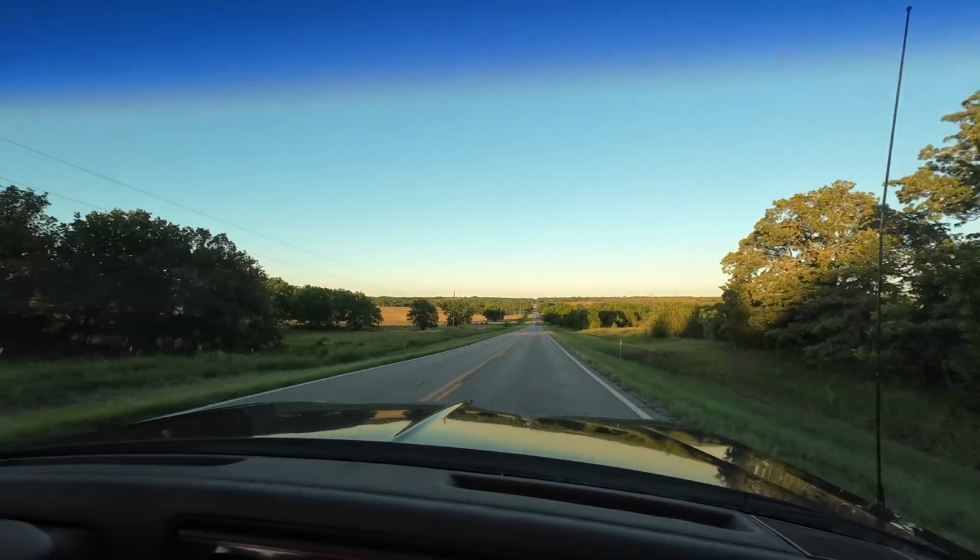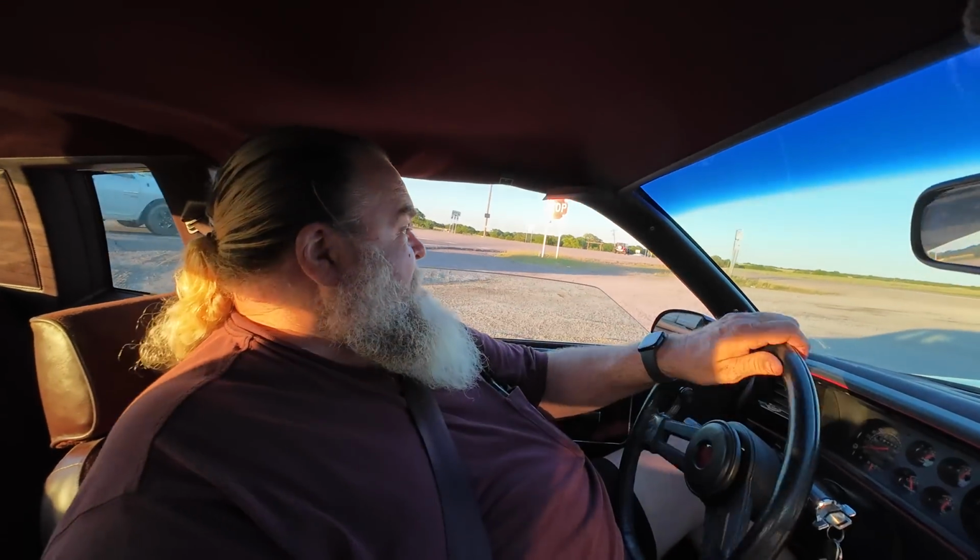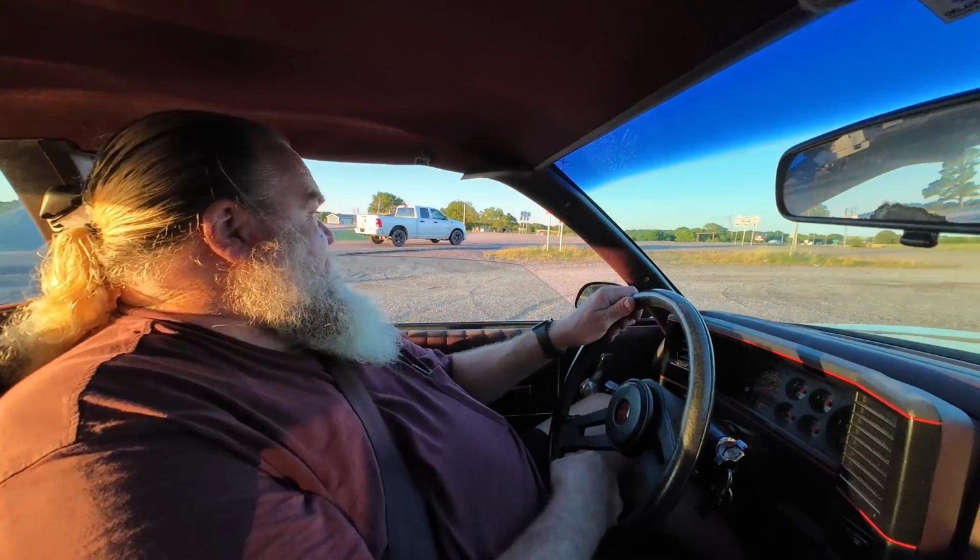Well, that throttle is stiff, isn't it? Very stiff, yeah. Well, it made the 5 miles. Oh yeah, very nicely too. Now we got 5 miles back.